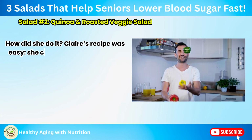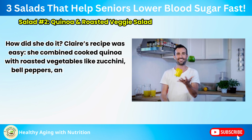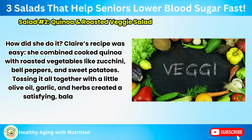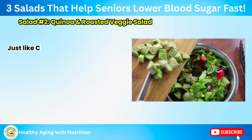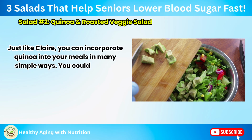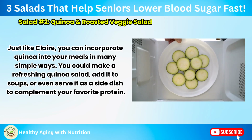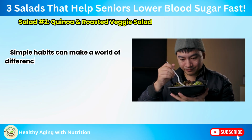Claire's recipe was easy. She combined cooked quinoa with roasted vegetables like zucchini, bell peppers, and sweet potatoes. Tossing it all together with a little olive oil, garlic, and herbs created a satisfying, balanced meal. Just like Claire, you can incorporate quinoa into your meals in many simple ways. You could make a refreshing quinoa salad, add it to soups, or even serve it as a side dish to complement your favorite protein. Simple habits can make a world of difference.